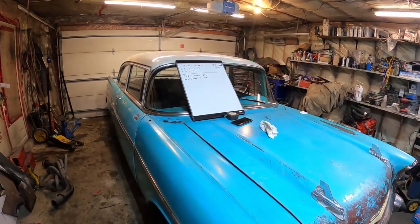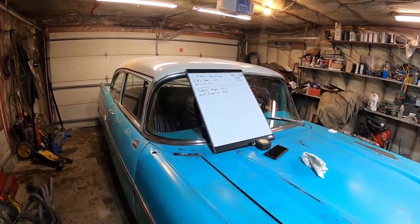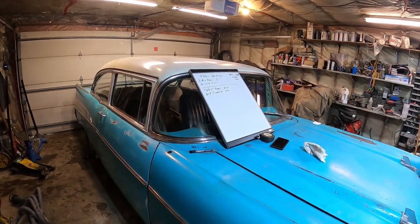So I kind of felt like I was playing with free money. It's like when you win money in the casino. I thought, okay, I'm going to go to town and make this thing a nice LS powered driver. So that's where I went. I'll write down what the LS swap cost, and then we'll go back to the analytics one more time and go from there.